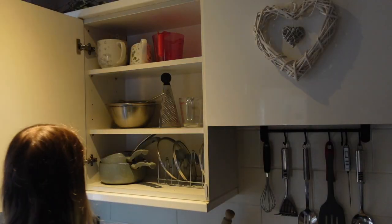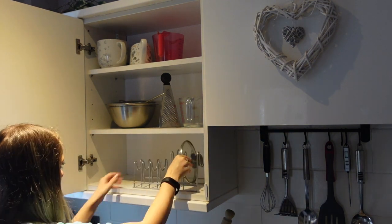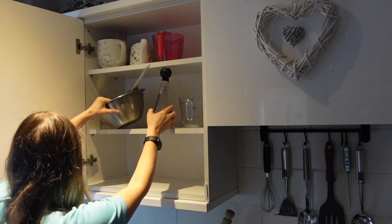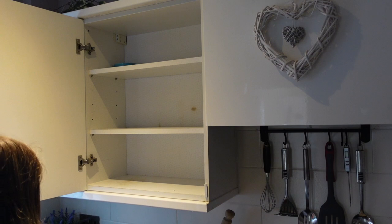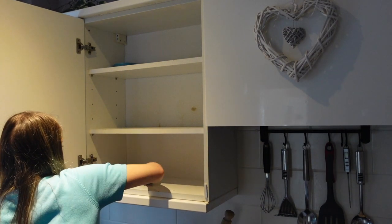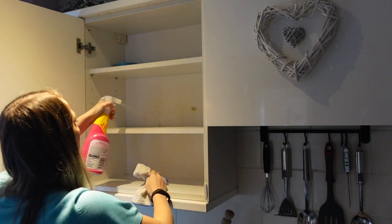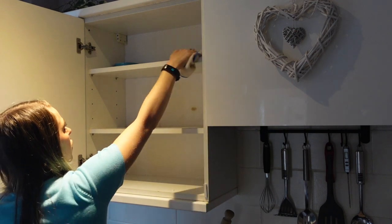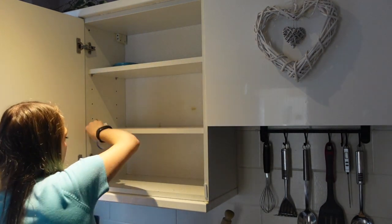Now moving on to this cupboard where I keep a couple of pans and cooking utensils and jugs. So again, just going to take everything out and then clean it. For some reason, when I put things back, I like to put them back on the opposite side that I took them from. For me, it just feels like I've actually done something. It's a little bit more satisfying. So there's no reason to have moved the pans from the left to the right, but I just like doing things like that sometimes.